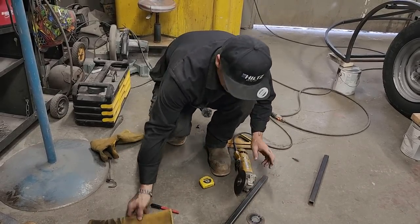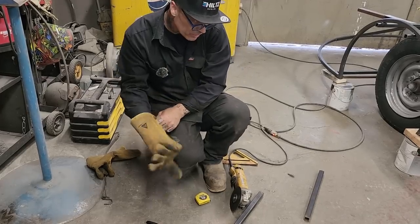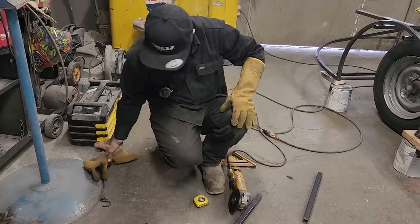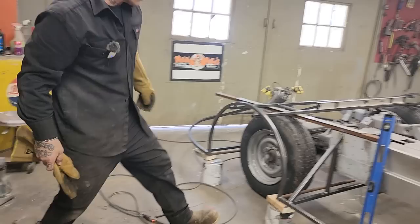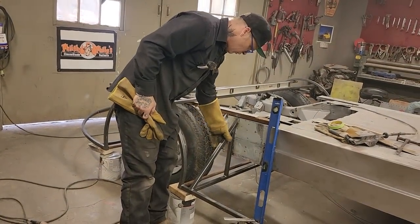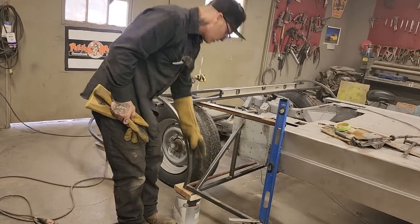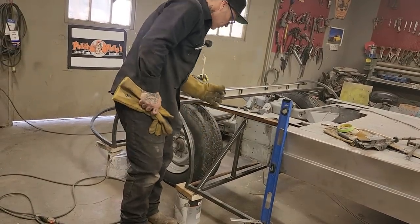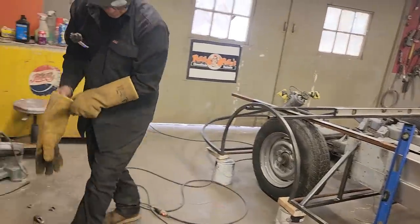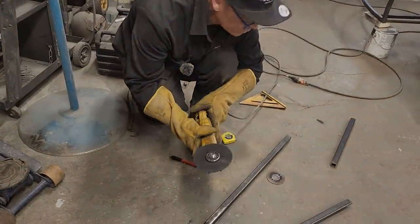Could be a little bit of difference in that piece to that piece, obviously, but we're gonna go with it and see what happens. It does not matter also because this piece here is not going to be seen visibly, because it's gonna be an inside construction. There's gonna be sheet metal out here and a wheel well in here. It's inside construction to hold it in place.